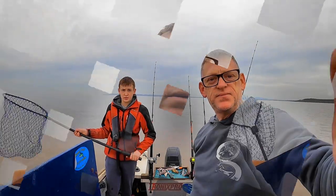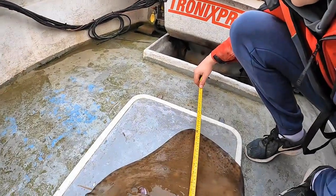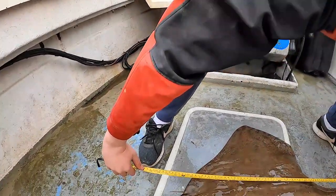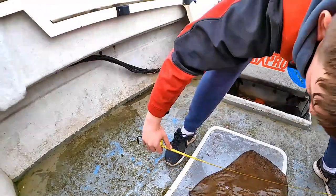Right, let's get fresh bait out. So we haven't got any scale, so we're just going to have a quick measuring across it and then see if we can get a conversion. So it's from wing to wing 26 inches or 66 centimeters. So 66 centimeters across the wings. Or 94 centimeters long. So we'll see if we can get that on the conversion chart. It does feel heavy. It feels a good sort of 13 pound, I would say. But we'll have a look on a conversion chart and see if we can see what it weighs. Get another couple of photos and we're getting back in.